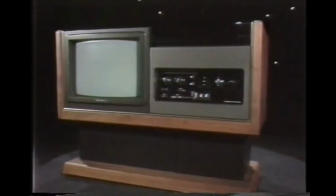The Sony BetaMax. This totally new concept in home entertainment will expand your enjoyment of television viewing to a level that was, a short time ago, nothing more than an ambitious dream.